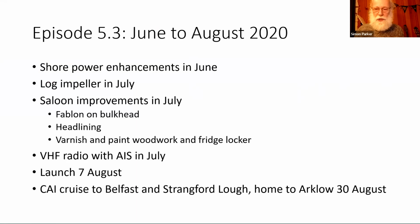5.2. This is the last episode of pictures. So some more enhancements before we lifted in August, ready to go cruising.